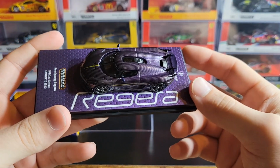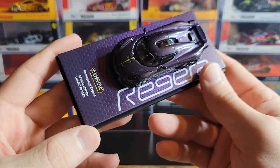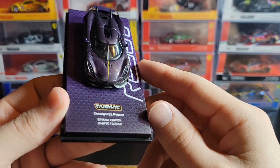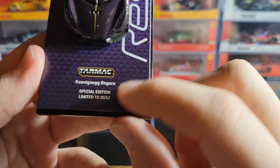But here's the car. So this is limited to, I think it's 3,552. So it is pretty limited. Yeah, it says it right there. So it's limited to 3,552.